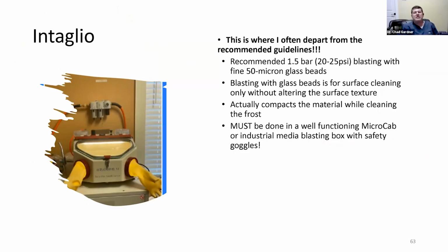The intaglio, this is where I kind of depart from the guidelines a little bit. The recommended way of doing it is 1.5 bars blasting with fine 50 micron glass beads. Blasting with glass beads is for surface cleaning only. It's not really for altering the surface texture. It actually compacts the material while cleaning the frost off, which is what the manufacturer recommends.